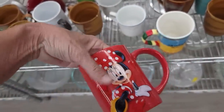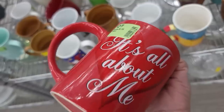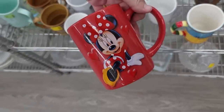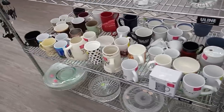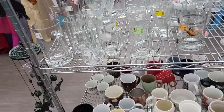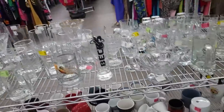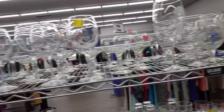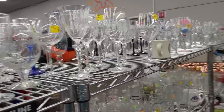That's a Jerry Lee Minnie Mouse for $2.99. That's not a bad price, and I think we'll pick her up. Now, you may have noticed when we walked in, we did not get a lucky cart. It's because there were no lucky carts to be had. So I'm going to have to hold on to everything I find at this point. That could make me a little pickier.